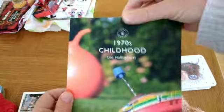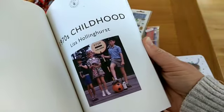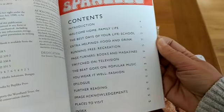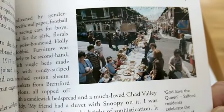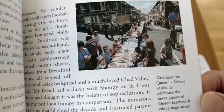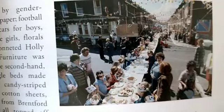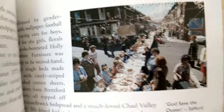And I bought myself this book, 1970s Childhood. Oh my God, me and Russ have so much laughs looking at this. It's so funny. And look at that. God save the Queen. Silver Jubilee, Queen Elizabeth with a huge street party. And now we're coming up to the Platinum Jubilee. Yes, it's Tuesday today. So Thursday, we've got the Platinum Jubilee.